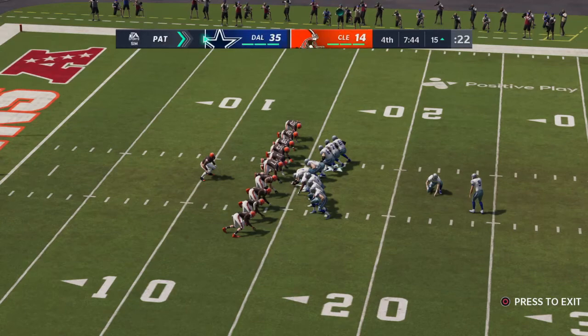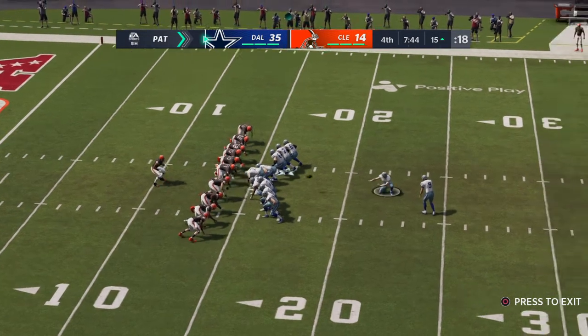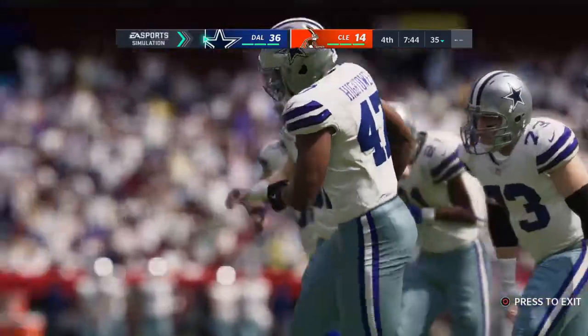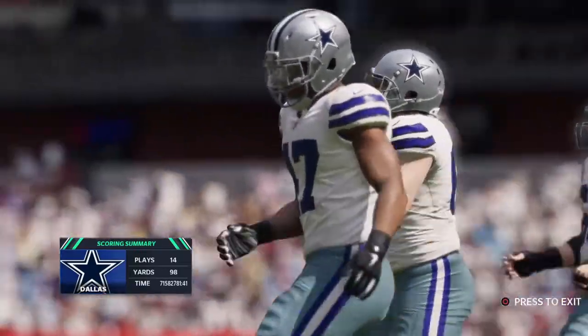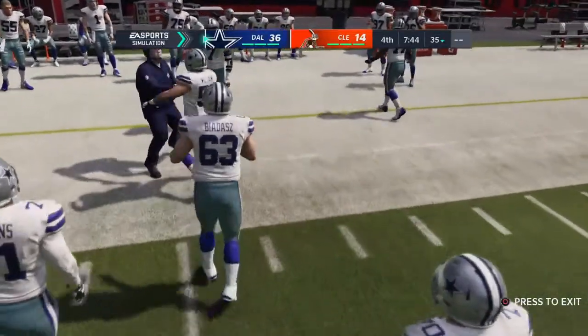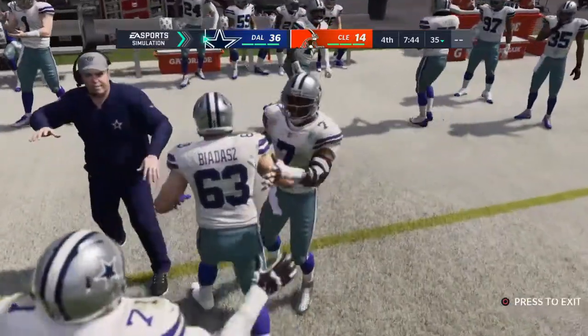Now McManus for the extra point. And the lead opens up now to 22 points. That one was an extended drive, 14 plays all told. And it culminates in a touchdown run by Ezekiel Elliott.